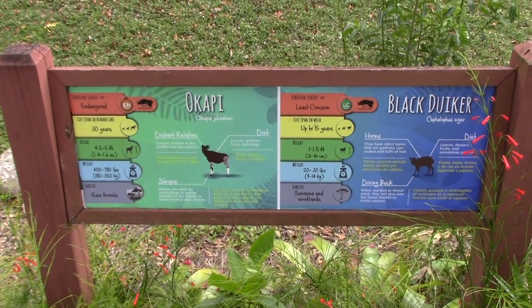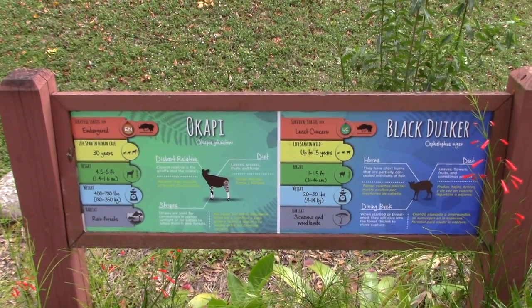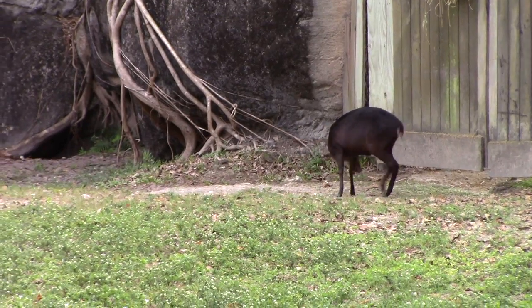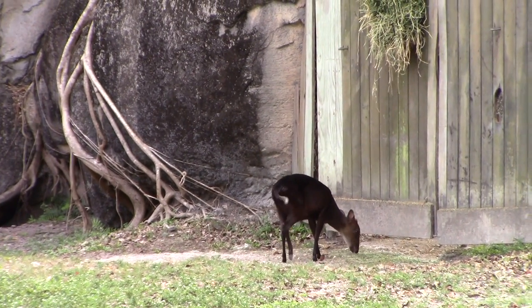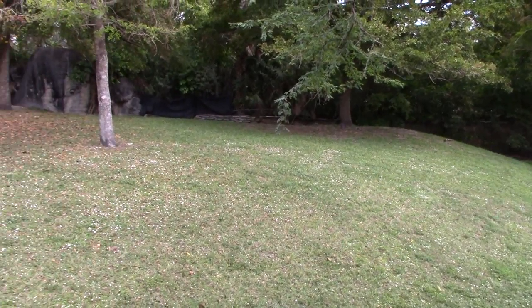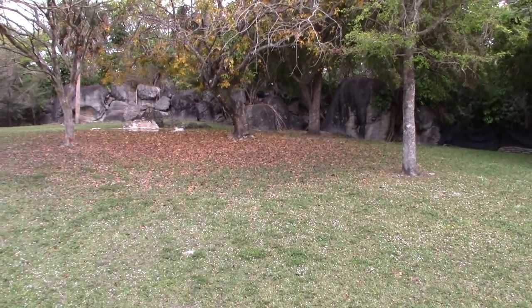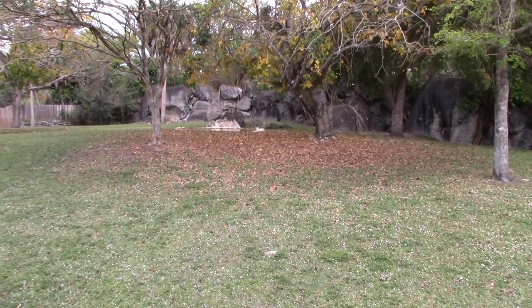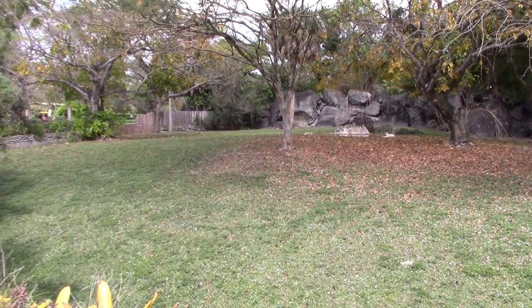All right, two different types of animals in this enclosure here. We got an okapi and a black duiker. See a black duiker next to this fence. Okay, well I looked around this enclosure where the black duiker is and I could not find the okapi. So either he's not in the enclosure or he's just hiding really well.